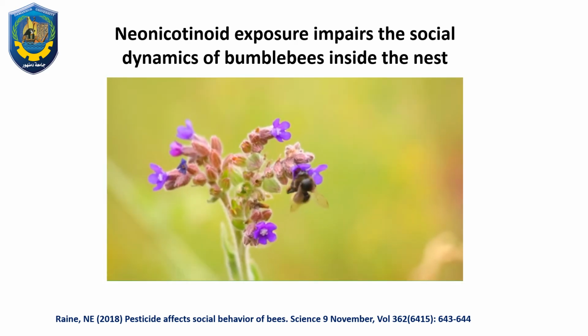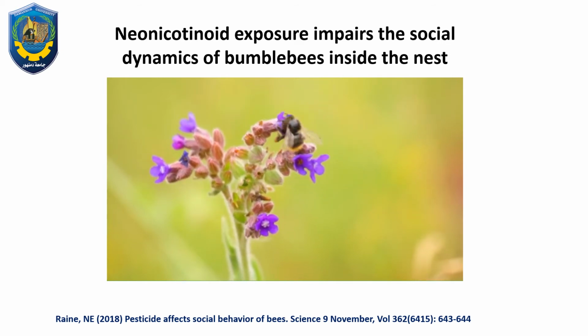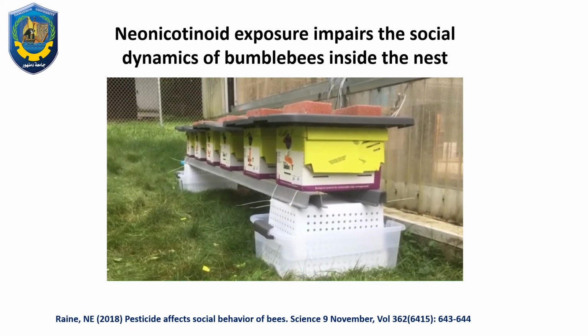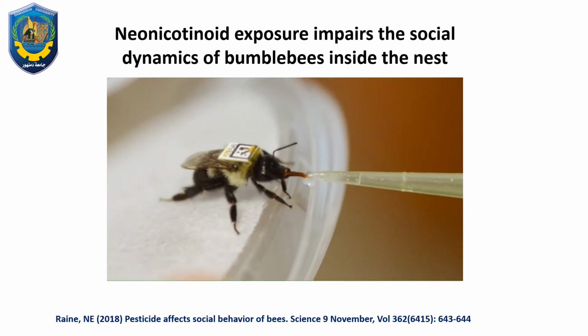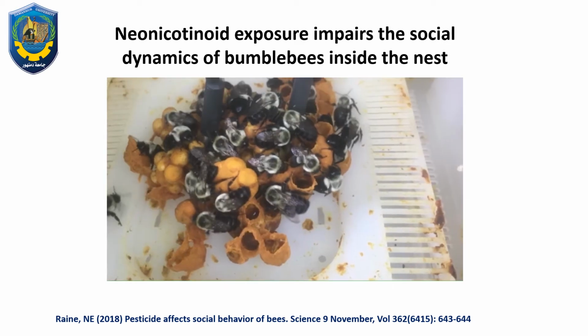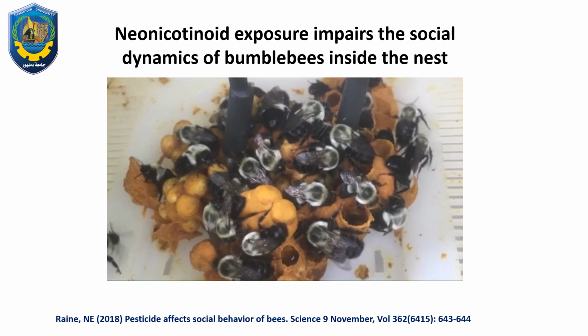The researchers also wanted to test insecticides' effects under more realistic conditions, so they set up 6 colonies outdoors, equipped with thermal sensors. Each colony was given access to either pure nectar or nectar containing imidacloprid. The researchers measured the surface temperature of the colony and the air temperature inside and outside the colony.